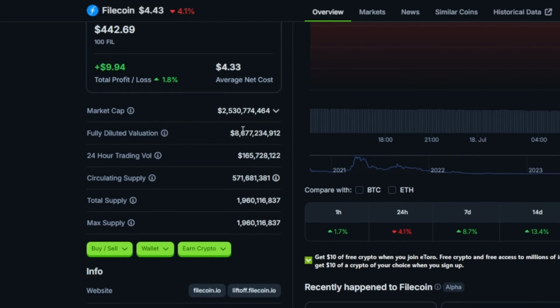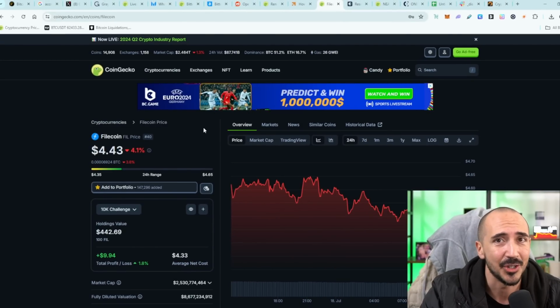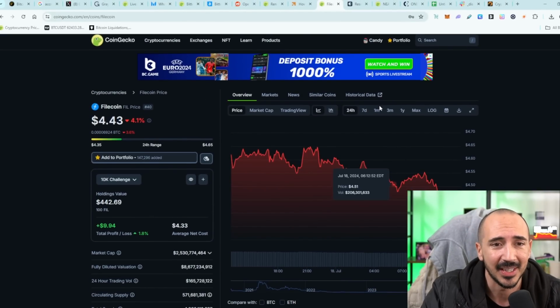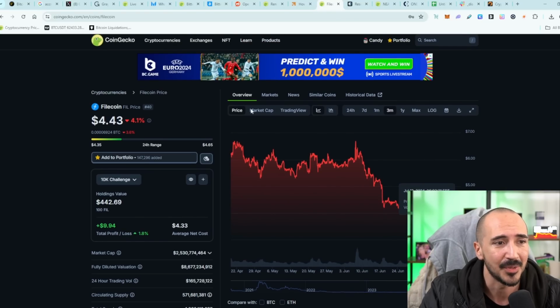The fully diluted valuation is considerably higher, 8.6 billion. I easily think Filecoin can hit 20 billion this cycle. And if we look at the local low, that thing is also up considerably from there. It fell all the way down to about $3.30, and we are now up to $4.43.